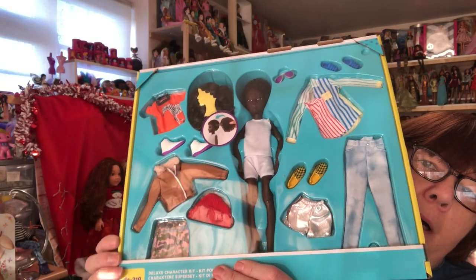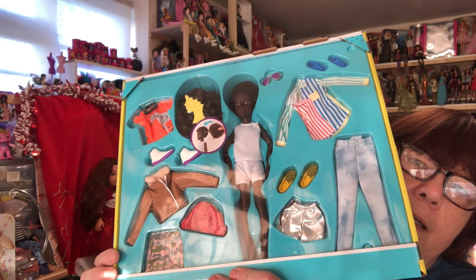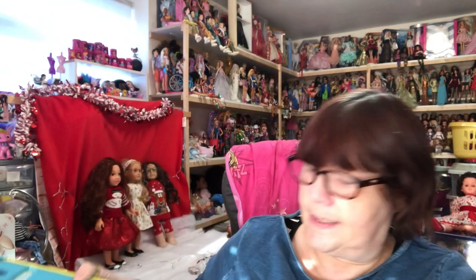Here's the doll in the box. You can see all the bits that come with it. I thought for the price, it's worth it just for the clothes. And you do get three pairs of shoes in these sets as well.